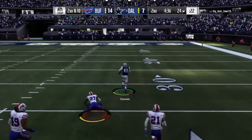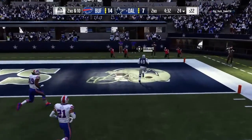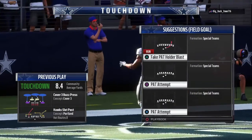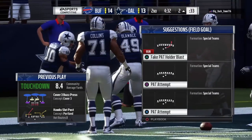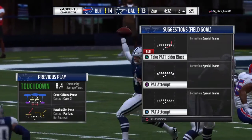Well, this is taken in. It's complete. Past the 20. And he is into the end zone for a Cowboy touchdown. Jameis Olawale, 76 yards. And the Cowboys are an extra point away from tying the football game.